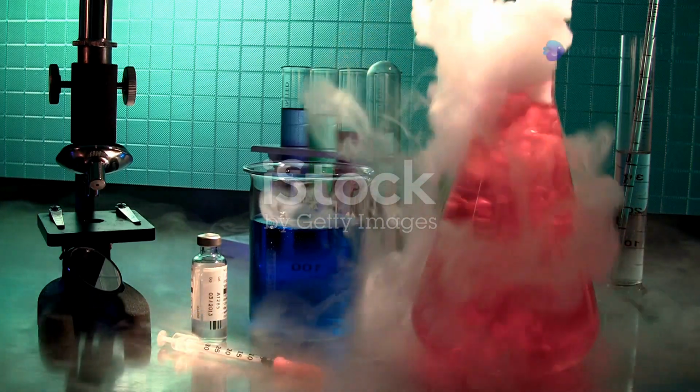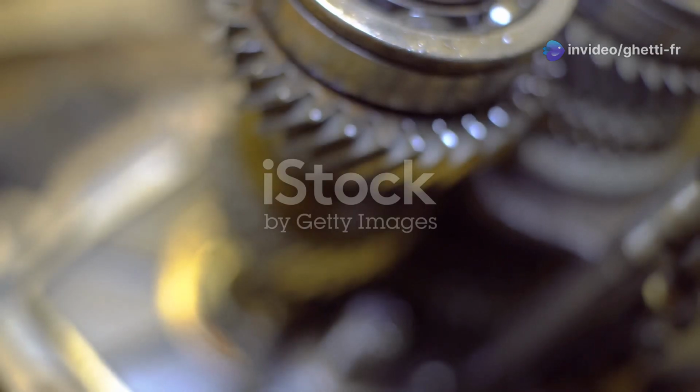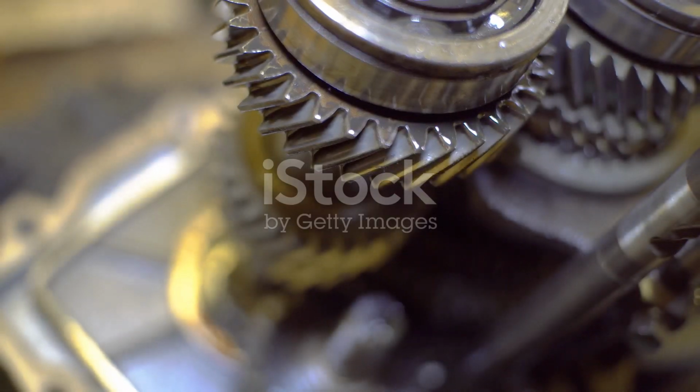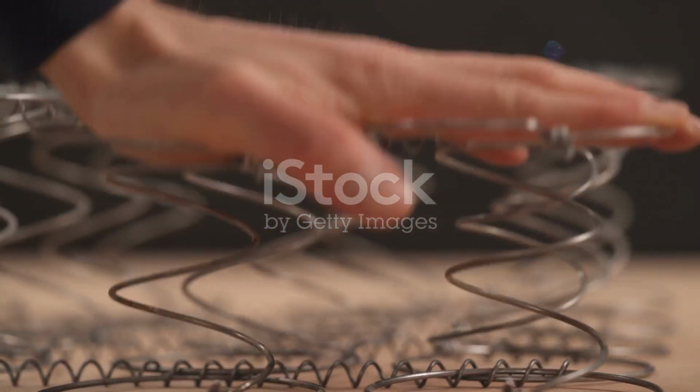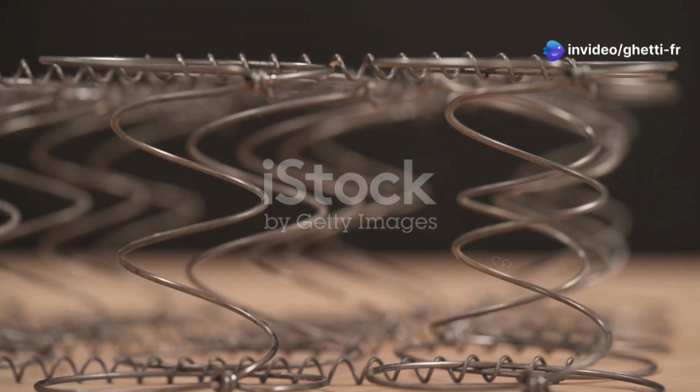We are used to thinking of chemistry as something that happens in a lab, involving bubbling beakers and colorful liquids. But mechanochemistry takes chemistry out of the lab and into the realm of motion and force. It's the science of how mechanical energy, like pushing, pulling, or twisting, can trigger chemical reactions within a material.